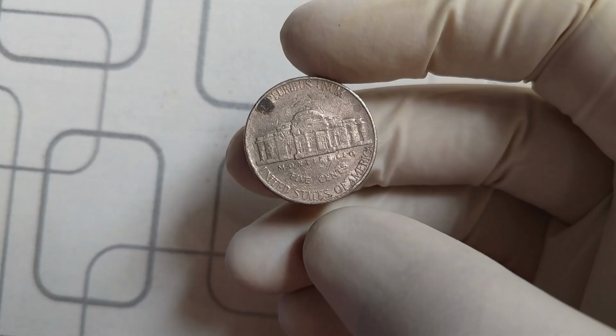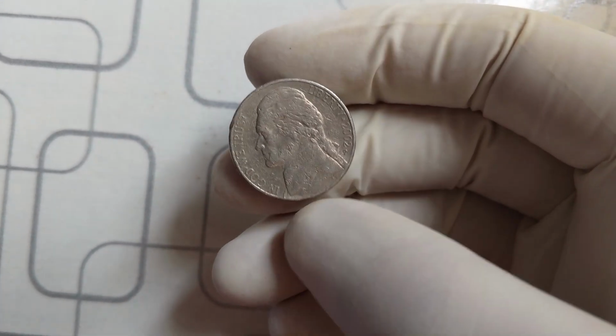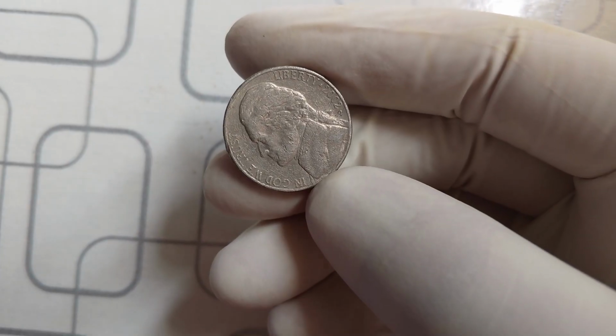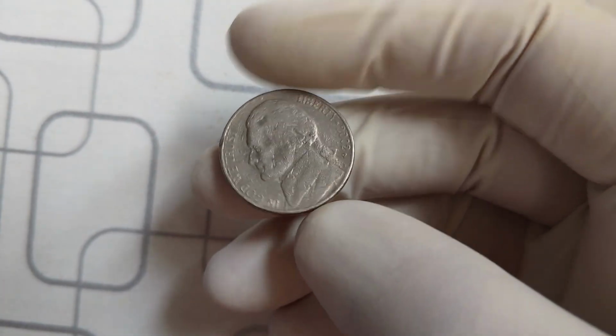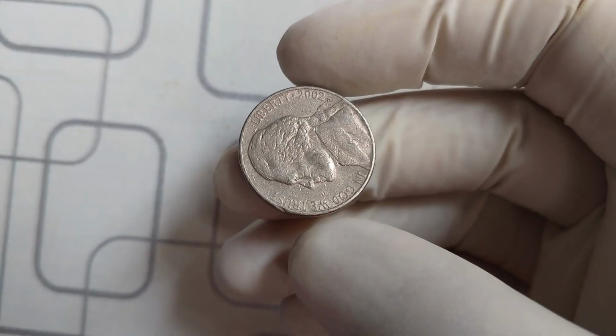The Jefferson nickel has been a staple of U.S. coinage since 1938. It was introduced to replace the Buffalo nickel and features Thomas Jefferson on the obverse, along with Monticello, his Virginia estate, on the reverse.